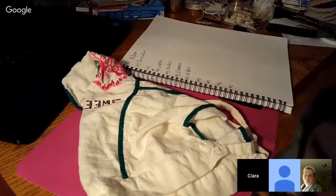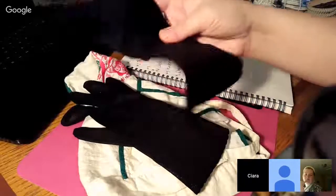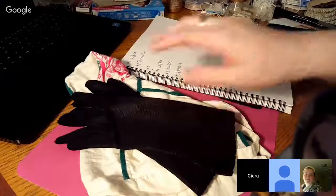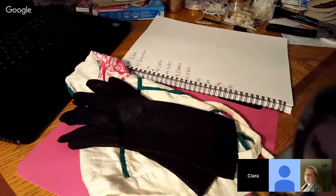It's super sweet. And then it has these beautiful vintage black gloves. And they're in good shape, so you could still use them and wear them. Very Audrey Hepburn. Kateri said sold. Already.